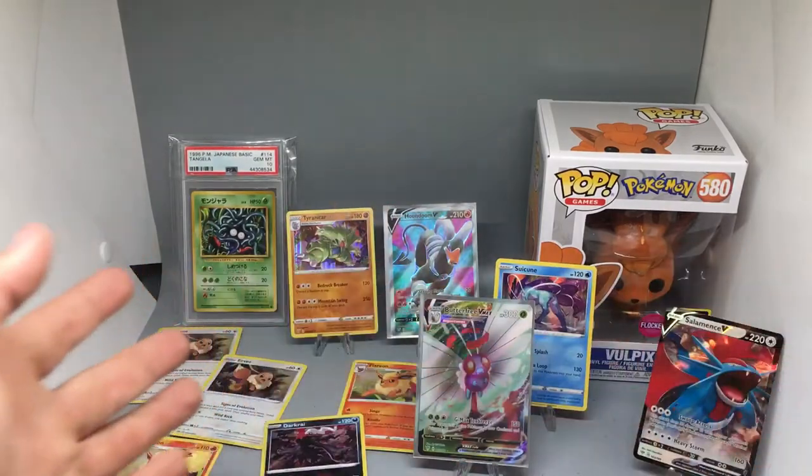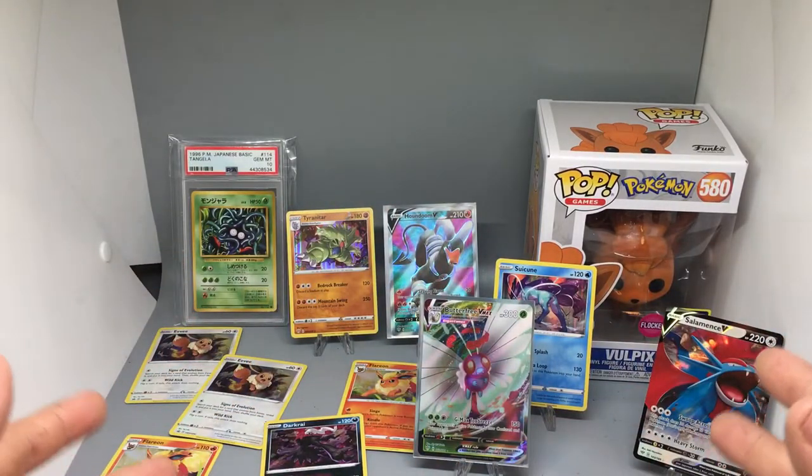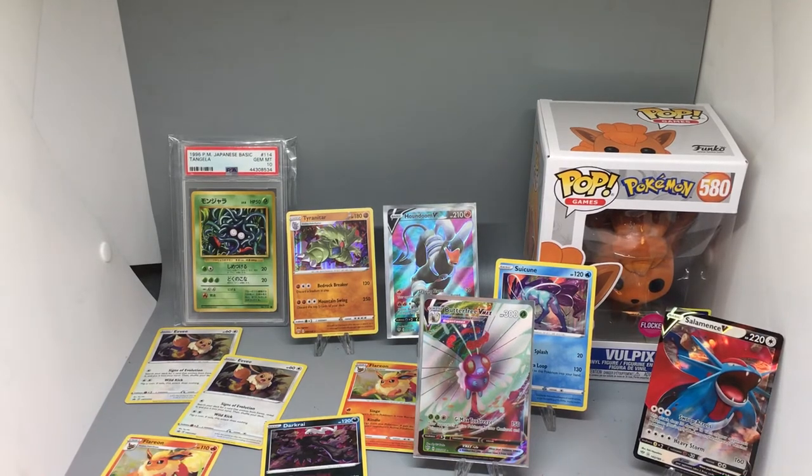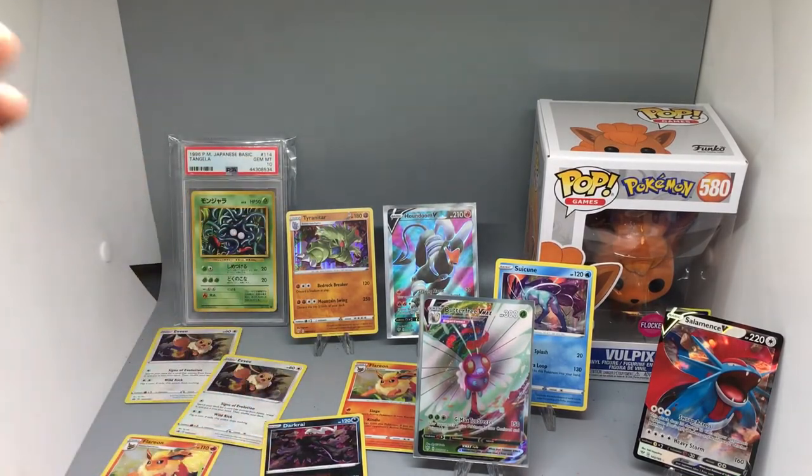But we did fantastic. Two full arts of V and like three or four regular holos out of 12 packs. So fantastic odds. I'm really enjoying this set so far.